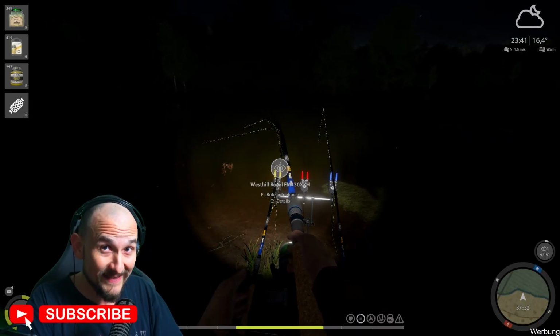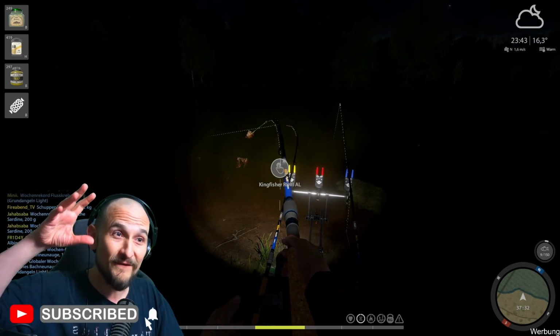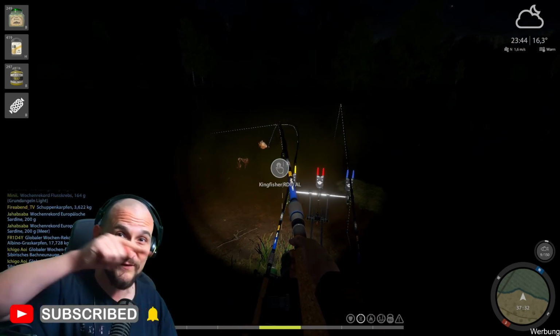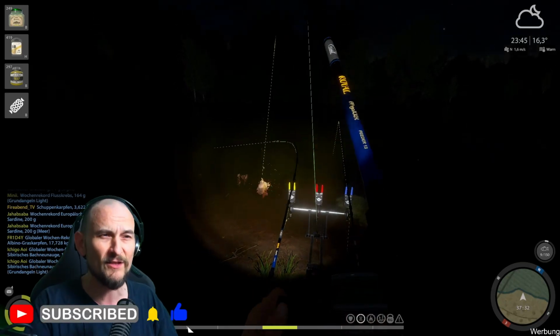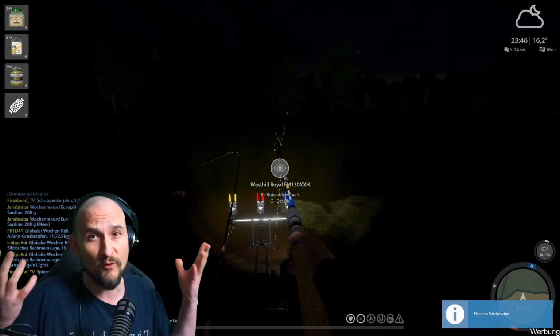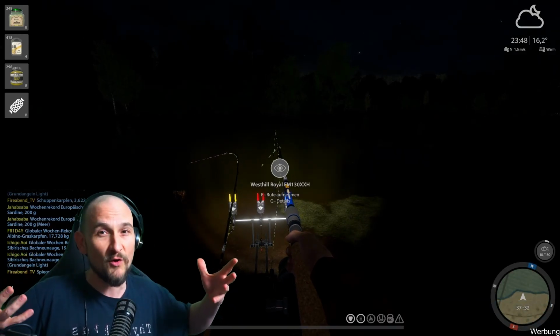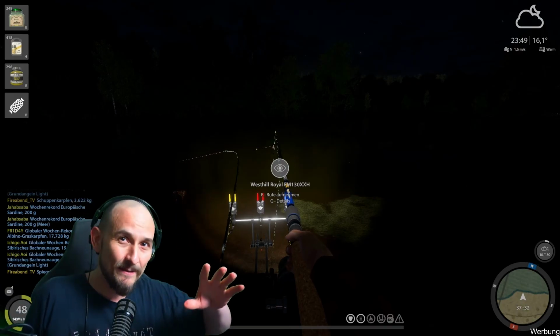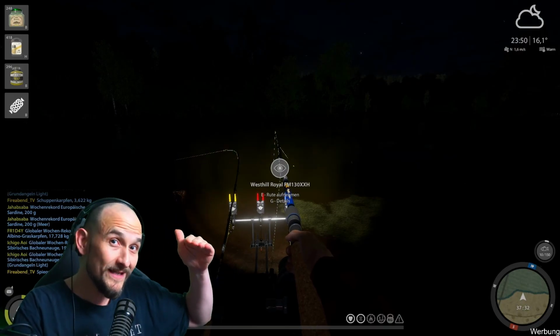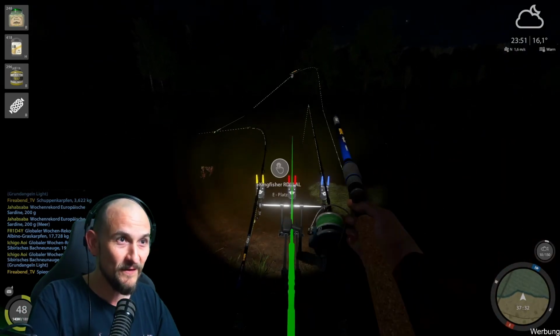Since it is warm, of course, we know that the fish in the heat rather move back into the deep, because there it is not quite so warm. Nobody likes it either when it's way too warm. Just imagine you are such a mirror carp, got plenty of fat on the ribs, and then you also have to sweat in full sun. No fun at all. Better down in the cool basement. And here I am now, nicely at 3.50 meters depth in the cool basement. And that's where it starts.